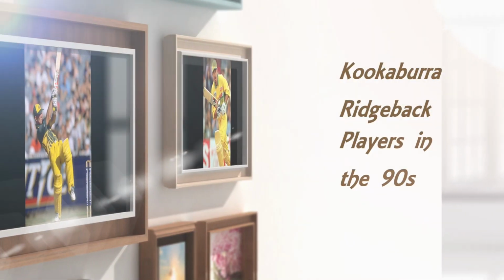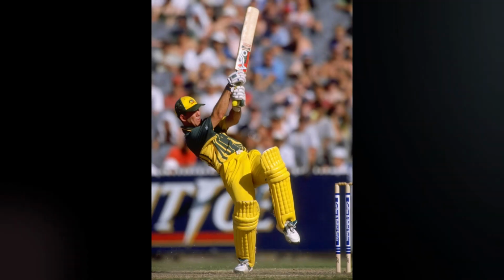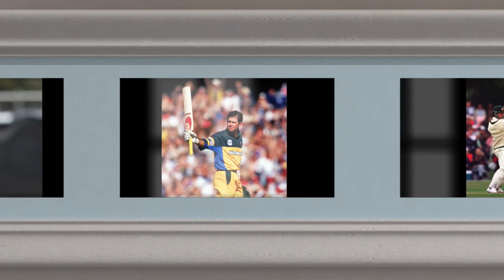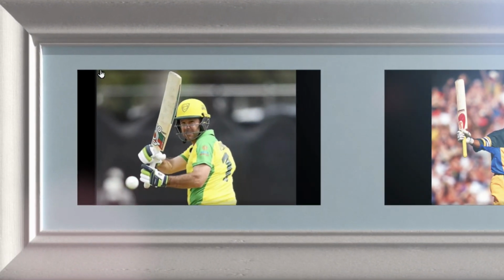The Kookaburra Ridgeback 1996, an outstanding stick, a bat that was stylish, dynamic and burst onto the scene in the mid-90s, mainly thanks to a young Ricky Ponting who at the time was sporting a truly regrettable moustache-goatee combination. Generally, as a rule, if you used a Ridgeback in the 90s, you were a pretty good bloke.